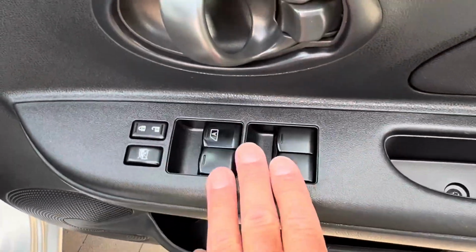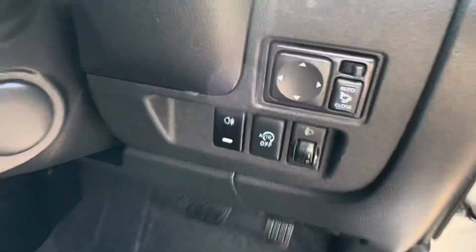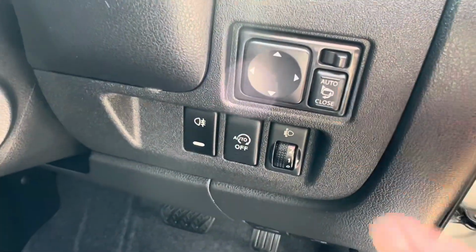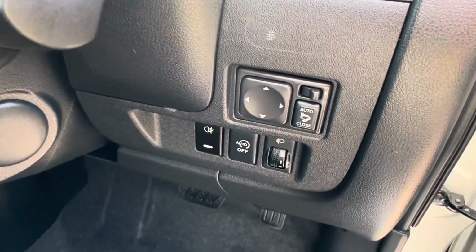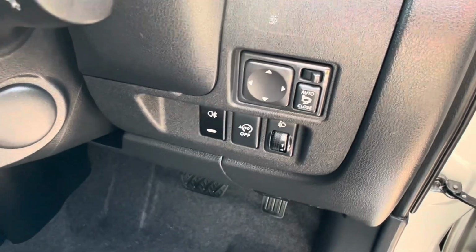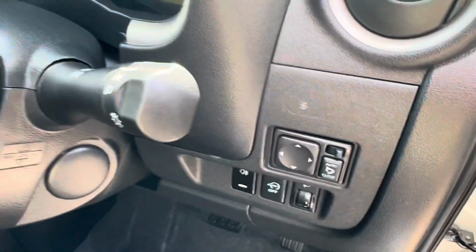A UK spec car would generally only come with 2, only their really high-end cars would come with 4. Another thing that's great on these is the electric folding mirrors. As you lock the car, all you've got to do is touch that key button on the handle as you walk away, or press the button on the remote, and the mirrors will fold away. That's a really, really lovely option. Again, that's a really expensive option on a UK spec car.